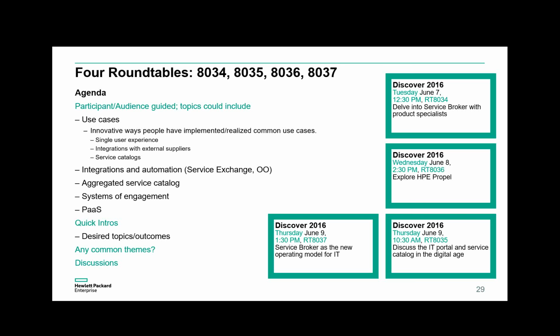Okay. I'm not sure on the wording on this question, but maybe you can figure out the intent behind it. Does OO still required with Propel 2.20 for case exchange?